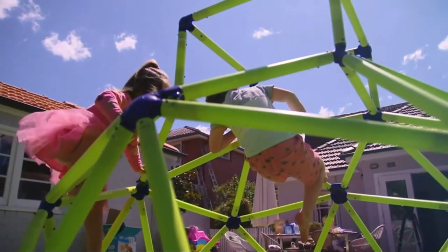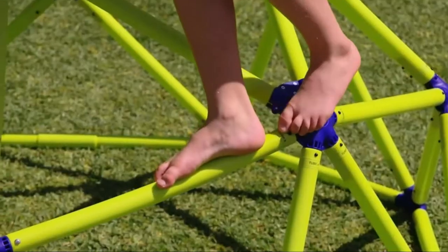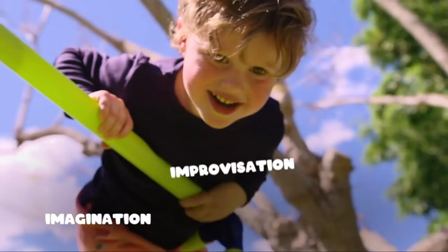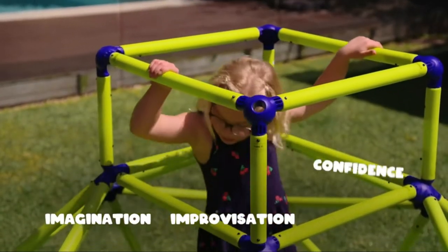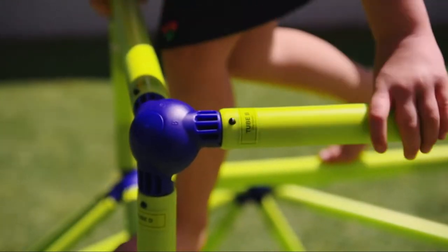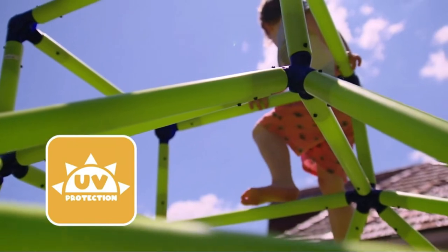Create a circus big top. Play pirates that climb up and over for pirate adventures. Kids can spend the day in joyful play that develops imagination and improvisation skills, plus builds their confidence. And because it's from Eezy Peezy, you know it's built with the very best materials, including strong UV-resistant durable plastic.